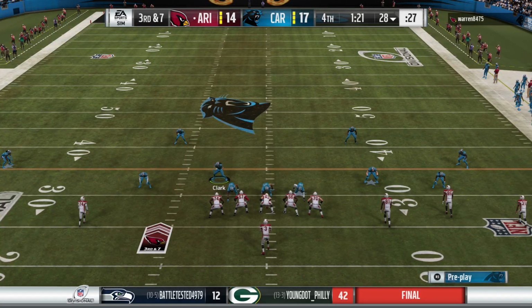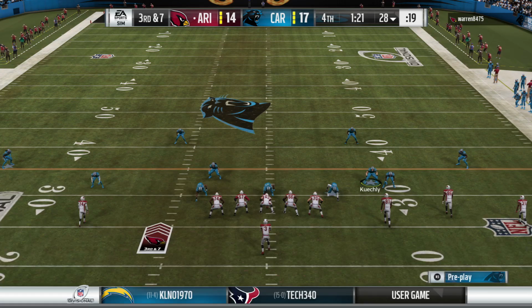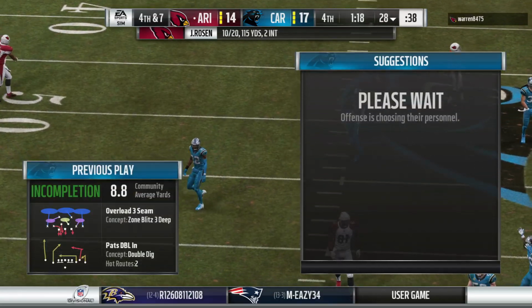Here we go now. Green 39. Gone, gone. Back to throw. And incomplete here on 3rd down.